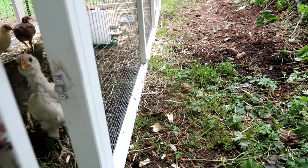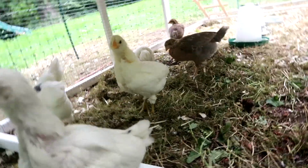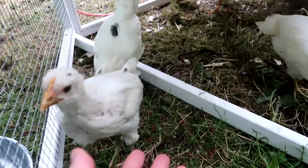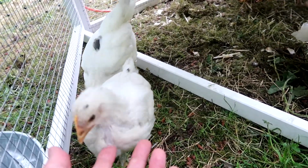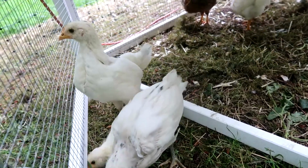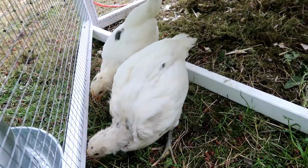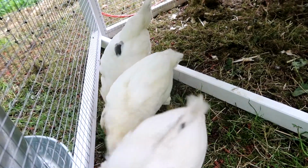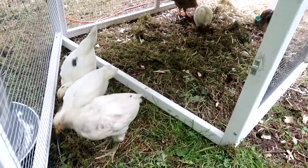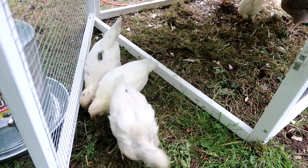Hi guys, want to come out? See, Astro is definitely one of our friendliest ones. These two Austra Whites are super friendly girls. They're always the ones who run up to me first. Which is surprising because they're a Leghorn cross, Leghorns crossed with Australorps. And it's definitely a good cross. They're supposed to be really productive egg layers, like 300 eggs a year, I think.